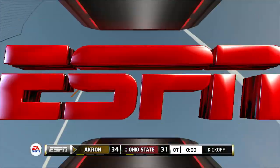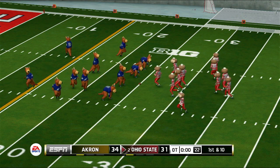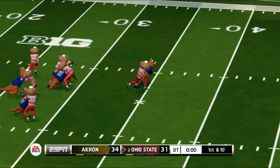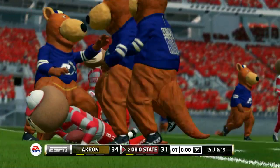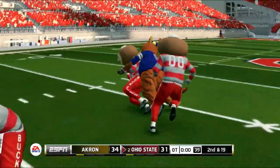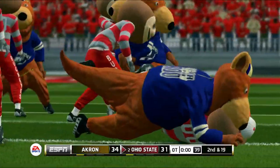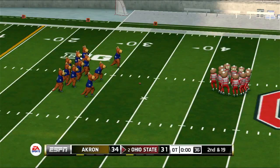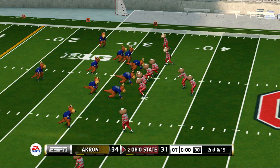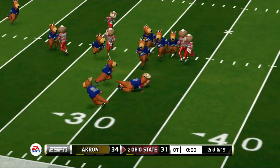This is very nerve-wracking for both teams because now anything can happen on this second series of overtime. They bring the quarterback down. Loss of 9 yards on the play. That'll make it second and long. From the 34-yard line, second down. Halfback's got it on the quick throw. Brought down at the 30.